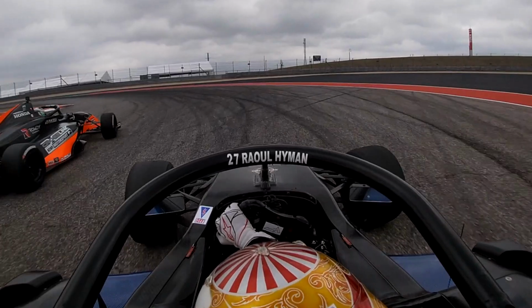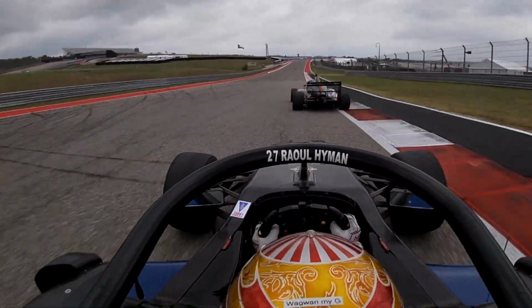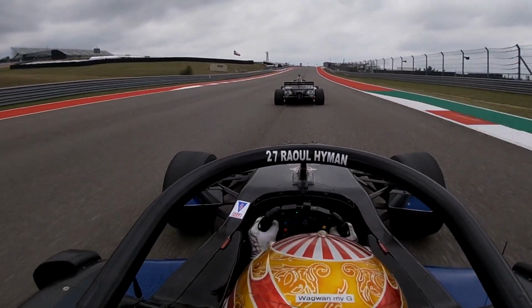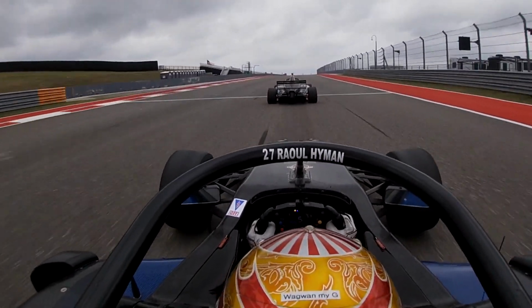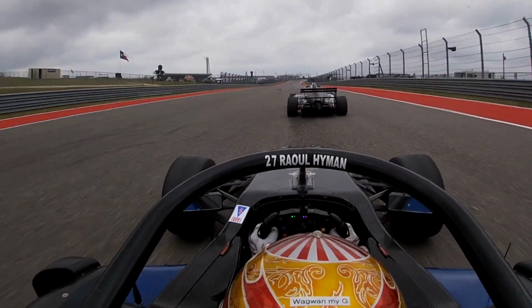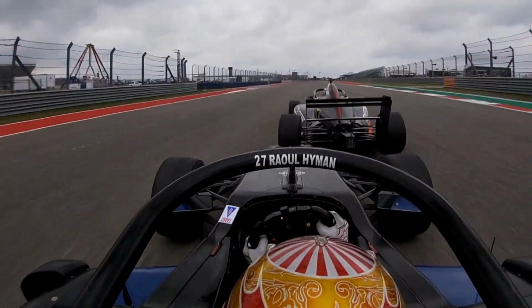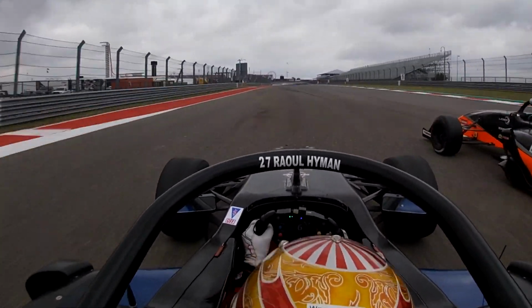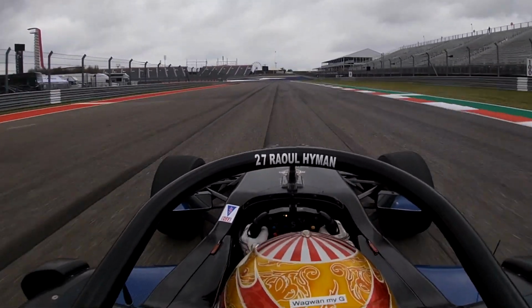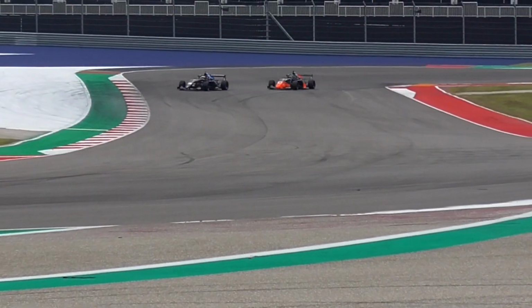Can Hyman do the over-under here as they exit? Not quite close enough to make it happen, but he's right in the draft now of the 14 of Dylan Tavella, as the Crosslink Kiwi pilot trying to stay out in front. Hyman getting a good run now. Tavella gives him the inside line, shows a little feint. Hyman dives down to the inside at turn 12 and retakes the lead.